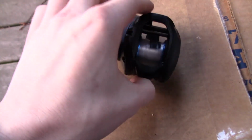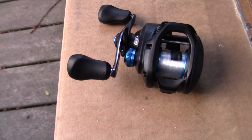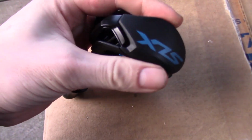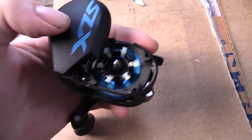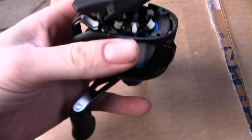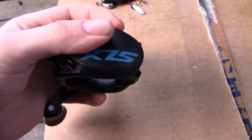And I've been practicing casting with this thing in the backyard and it is smooth as butter. It's got centrifugal brakes under here. I guess I'll pop that open. Yeah, there's your brake system right there. See if I can close it with one hand.